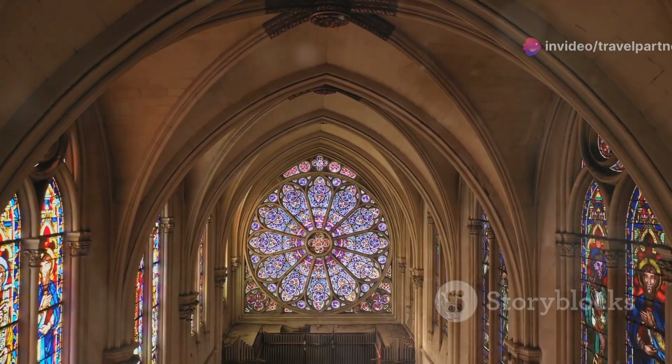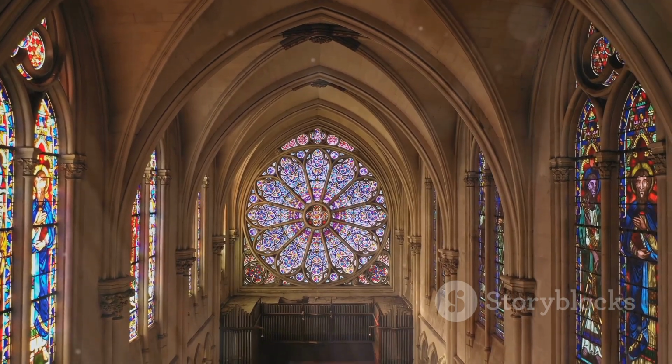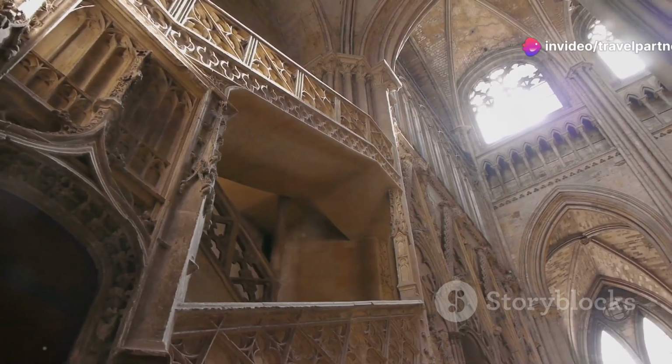And the inside? Stained glass windows that'll blow your mind, soaring arches that seem to defy gravity, and an atmosphere of peace and tranquility. But here's the real kicker. You can actually climb to the top of the church tower.